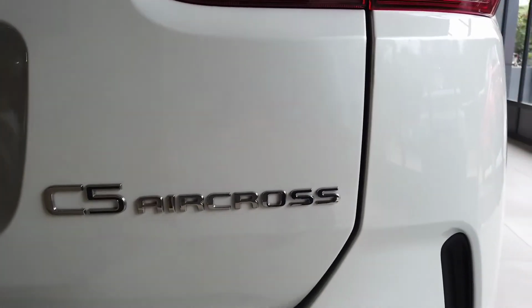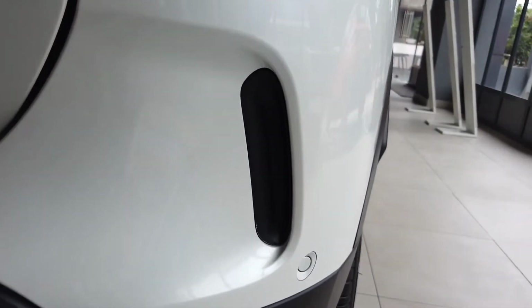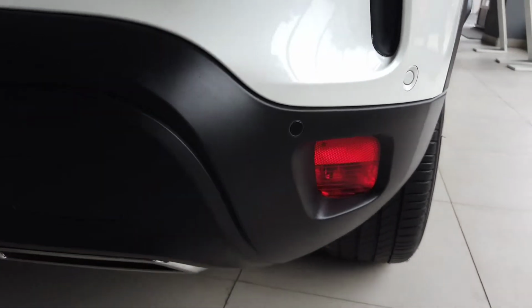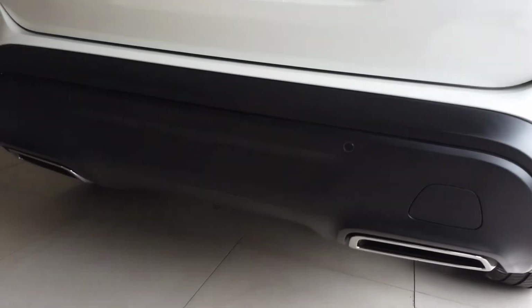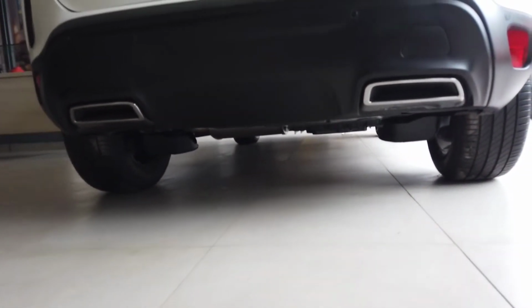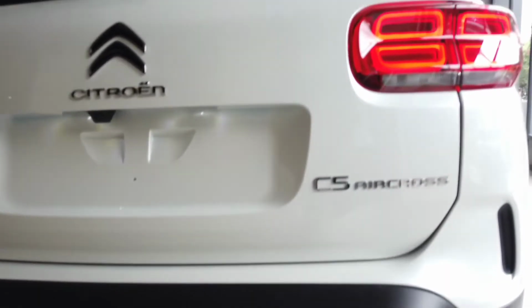C5 Aircross badging right there. And this is a fake air dam, and these are the reverse parking sensors along with the fog lamp and a reflector down there on the lower half of the bumper, and those are fake exhaust tips which are finished in silver.